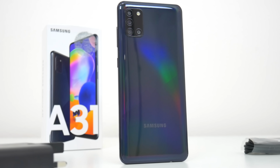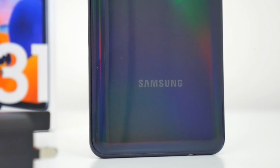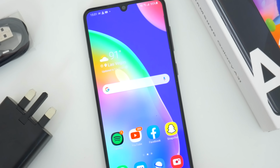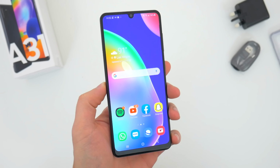The budget and mid-range smartphone space is super crowded in 2020. Samsung's A series lineup gets a new release every few weeks, I feel like, and that puts a phone like this in a tough spot when there are plenty of other options out there. But there's honestly still a lot to like about the A31.